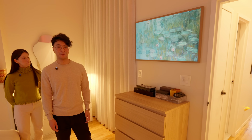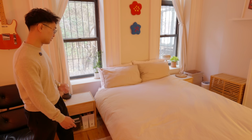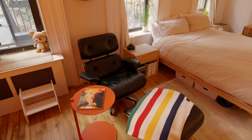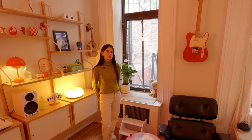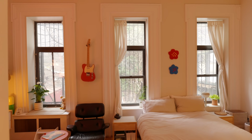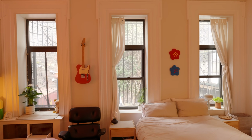Yeah, it's quite nice. We do spend a lot of time in our room. And next to our bed, we have our lounge chair. I usually lounge on this chair while I'm reading a magazine, listening to my vinyl. Another really cool feature about our bedroom is we do have these same tall matching windows with our living space that I think are really beautiful.